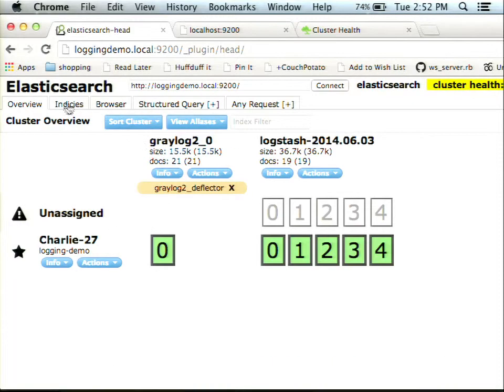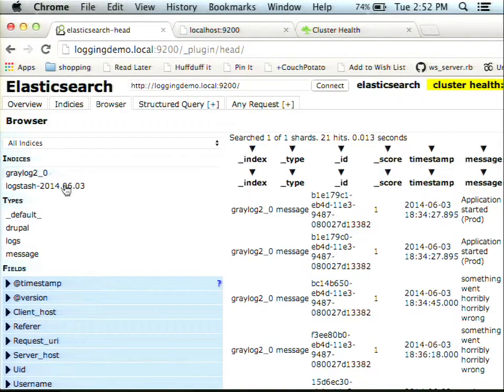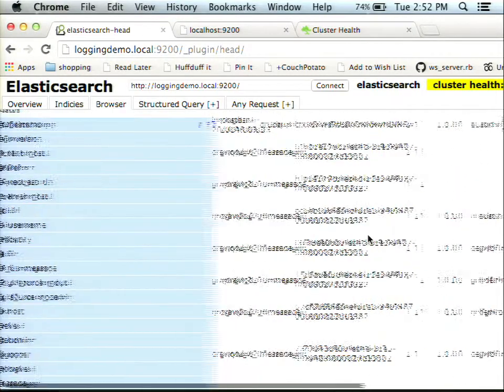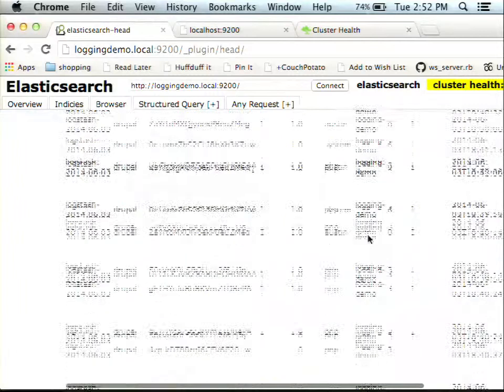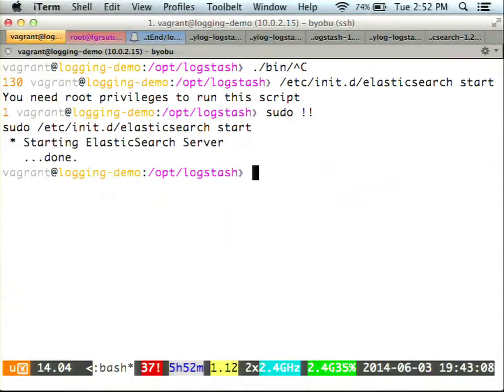And if I go to the browser, this is that UI that I was trying to show you, that plugin that, of course, didn't work when I was trying to actually show you. So now we're actually getting log messages into an Elasticsearch instance. So they're getting indexed, just like Solr style.